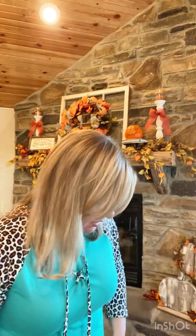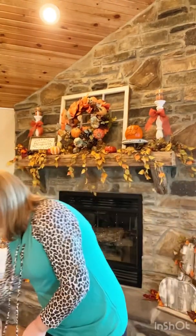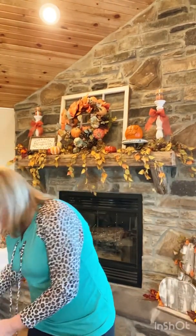And then, let's see here. And here is another little tin, and it was 50 cents. And it just happened to be full of little glass ornaments.